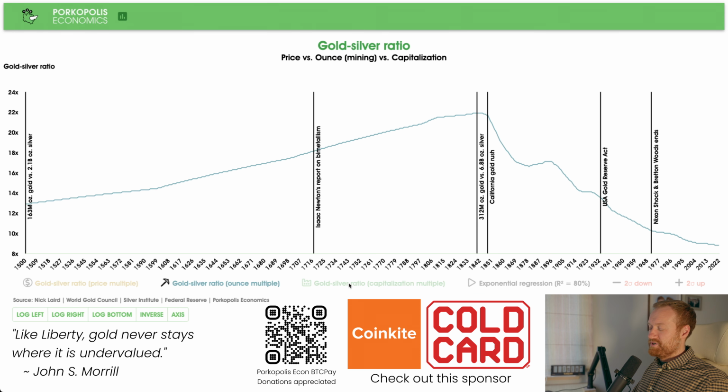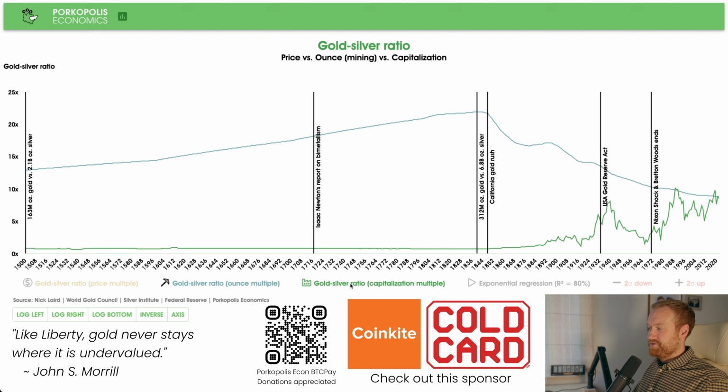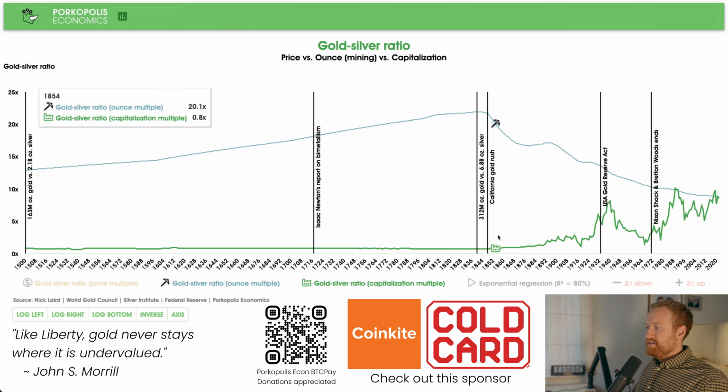And then that takes us to what we're going to talk about today, the gold-silver ratio based on market capitalization. And that's basically if you take the prior two multiples and put them together. So the first multiple was price per ounce. How valuable is gold in terms of silver? The second one is mining. How many ounces have been mined of silver relative to gold? So you keep the multiple as a kind of a similar figure. And then this one is, let's multiply a fiat price. Let's slap a fiat price. In this case, it's going to be dollars.